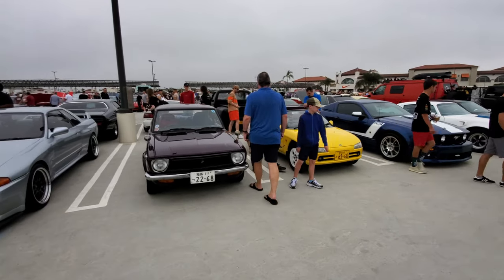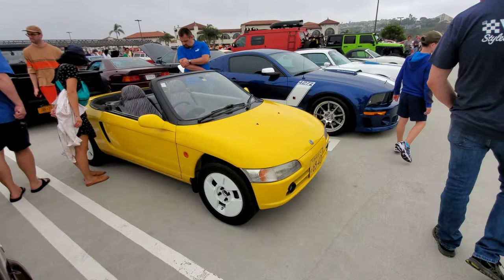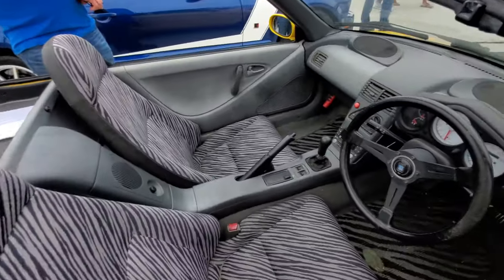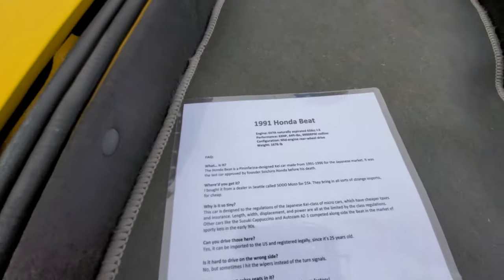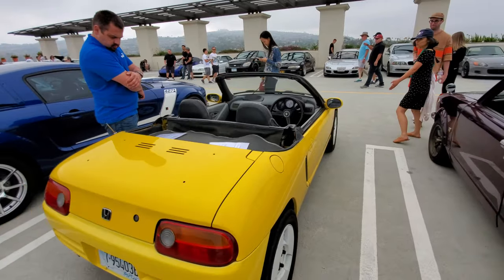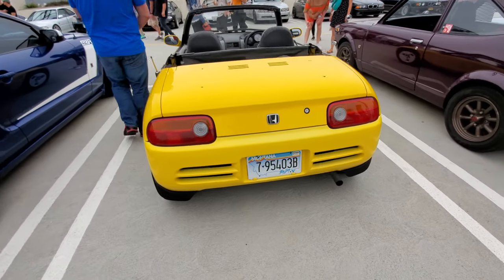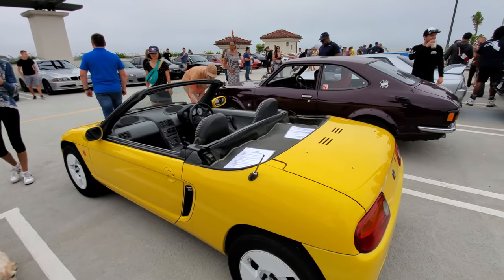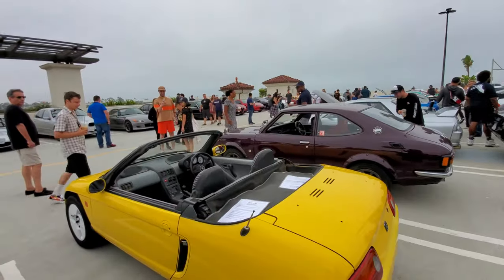We got some JDM representation here. Check this out. That is tiny. 1991 Honda Beat. That's really, really tiny. Came all the way from Montana. I wouldn't feel safe driving this. I feel like if I get into one little accident, I'll die. It's a death trap, as Sally just said.